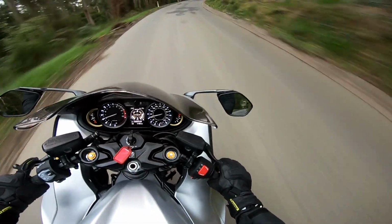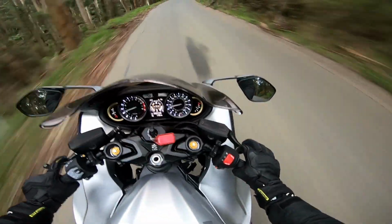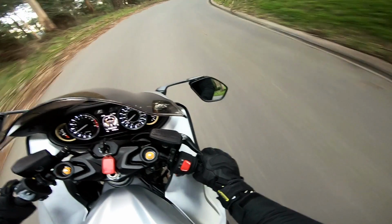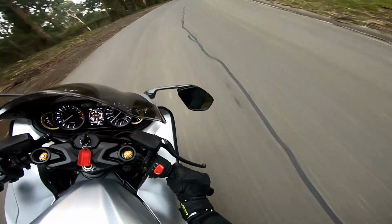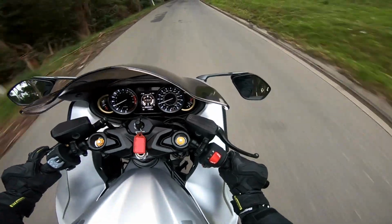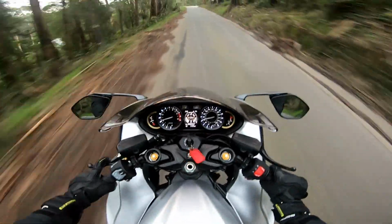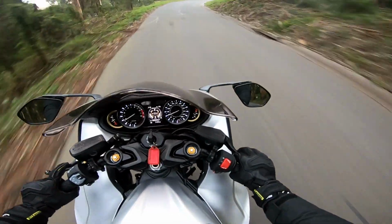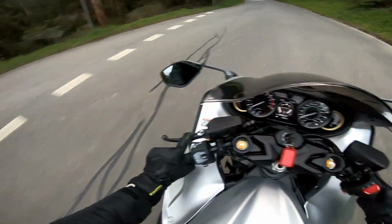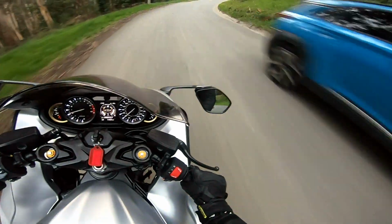Jeez, there's just so much grunt under my right wrist at all times. It's incredible. I'm in third gear now, pulling out, and you can kid yourself into thinking it's easy to ride when you're going at slower speeds, but I've spent enough time on older Hayabusas to know that you come in too hot to a corner and all of a sudden things get so real. Just reality dawns on you. Whereas some bikes look after you, this one's a shark. It'll respect you if you respect it, but you know, take it for granted and it'll buck you right off.